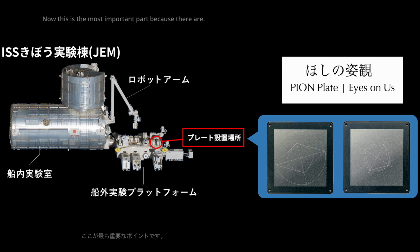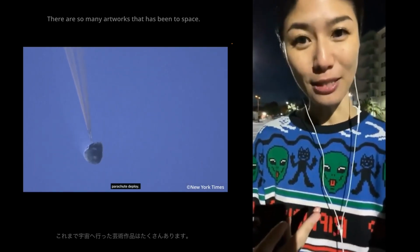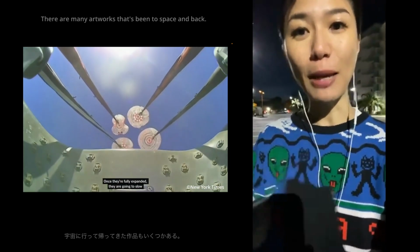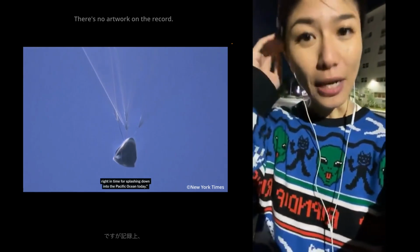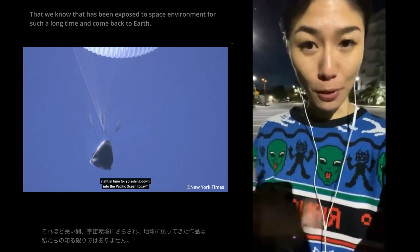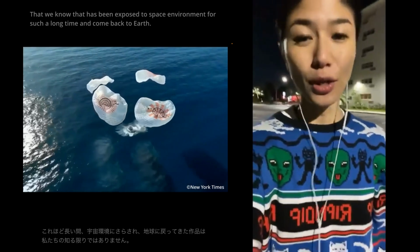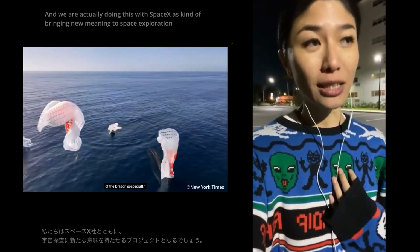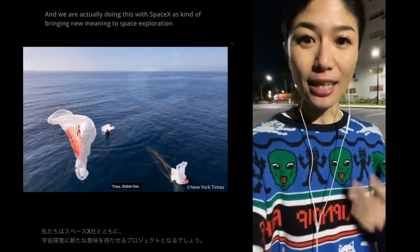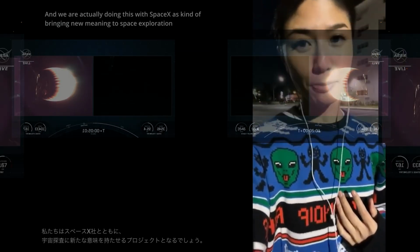Now this is the most important part. There are many artworks that have been to space and back. There's no artwork on the record that we know that has been exposed to space environment for such a long time and come back to Earth. So this marks a very historic art project, and we are actually doing this with SpaceX as kind of bringing new meaning to space exploration.